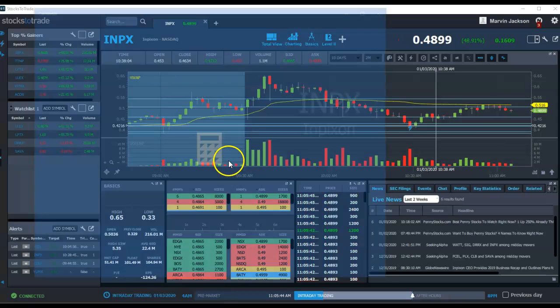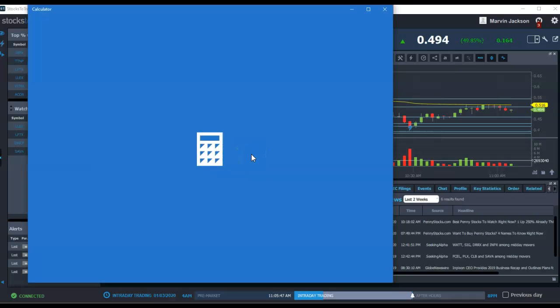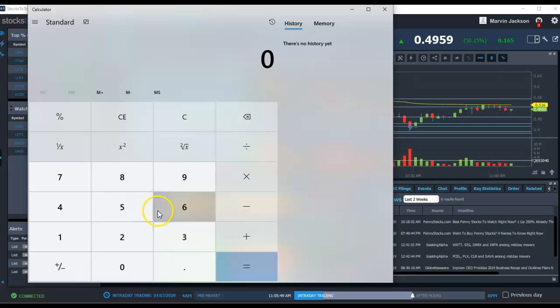I bought at 0.418. Okay, so basically what I need to know is, in order for me to make 10%, I basically already know that 10% of 0.418 is 4 cents. So really it's just 0.041. Okay, so here we go, I'm going to add 0.041.